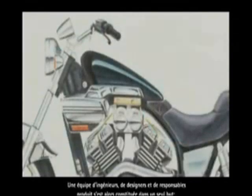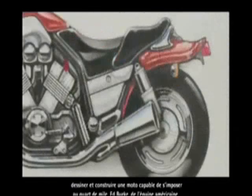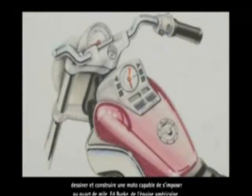The riders attacked the quarter mile with all the vengeance their bikes could muster. This was not only about bragging rights, but the sheer power and thrill of acceleration. Thus, the motivation for the VMAX was born. A team of engineers, designers, and product planners was formed with one goal in mind: design and build a motorcycle that could dominate the quarter mile.